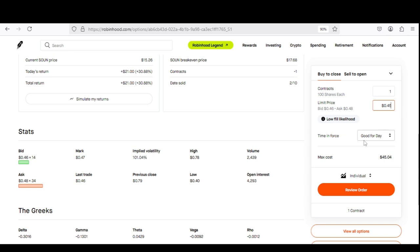Now, below that, we're going to have our time in force. Let's say you're a regular 9 to 5 worker and you don't have time to sit behind your computer. Well, you simply go into here and you can choose an option. The first option is going to be good for day. That simply means that if you choose good for day, you could leave your computer and go do whatever you have to get done. Whenever that price hits, then this option contract is going to be executed. There's nothing else that needs to be done on your end.